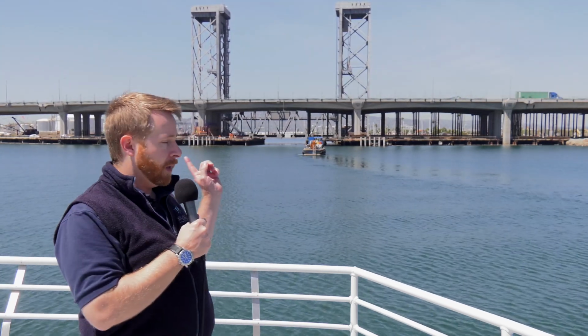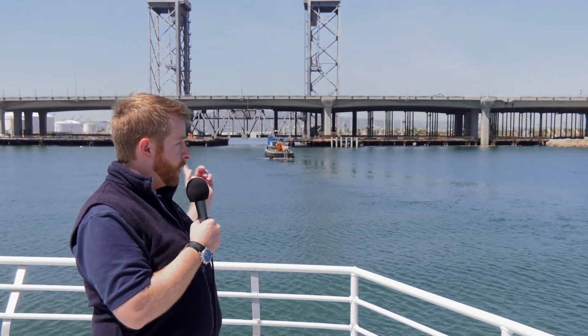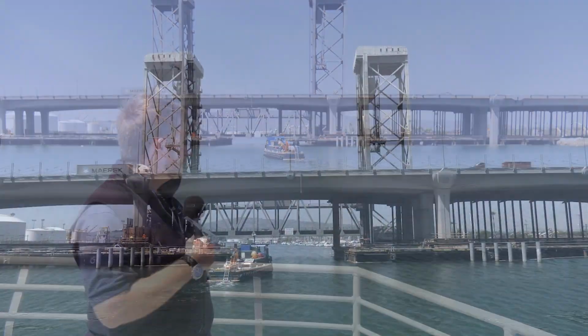If you're curious how a lift bridge like the Commodore Heim Bridge would work, you see the tall pylons that are in the middle. Those are actually the lifting mechanisms, and that flat section between those would lift straight up, allowing a ship to pass right underneath them. Then after the ship has passed, that middle section will come back down to the locking position so that traffic can drive over it instead of the ships going underneath it.